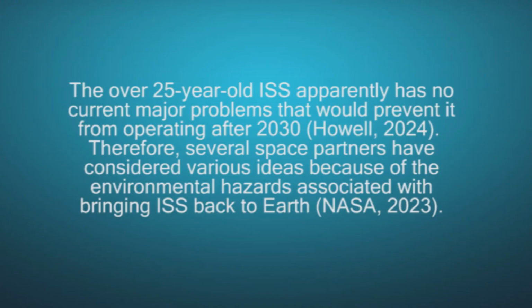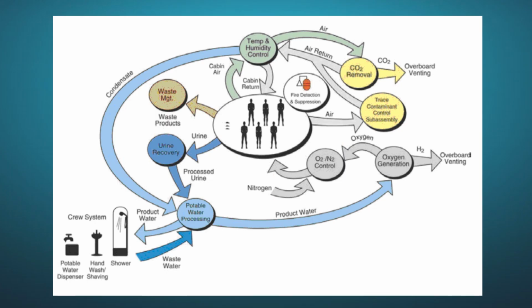The over 25-year-old ISS apparently has no current major problems that would prevent it from operating after 2030. Therefore, several space partners have considered various ideas because of the environmental hazards associated with bringing ISS back to Earth, such as attaching modules to the ISS, then eventually detaching the modules to form its own station and renting out those modules to paying customers.